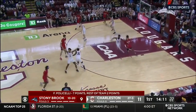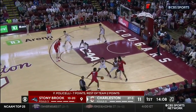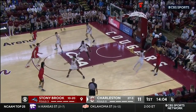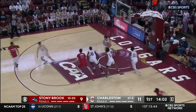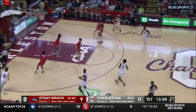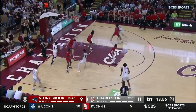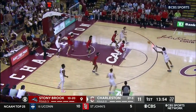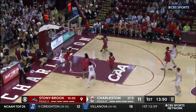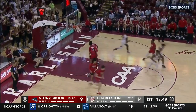Meanwhile, for Stony Brook, Frankie Policelli off to a sharp start. Ngaire Cohn from the baseline, not this time. And there's Burnham, the point guard this play. Whoever gets the defensive rebound, they're going. Gordon has checked in. Ben Burnham. They call him Benny Buckets.